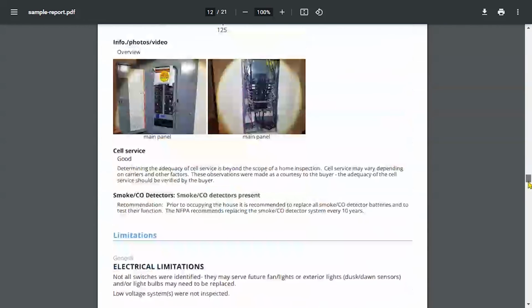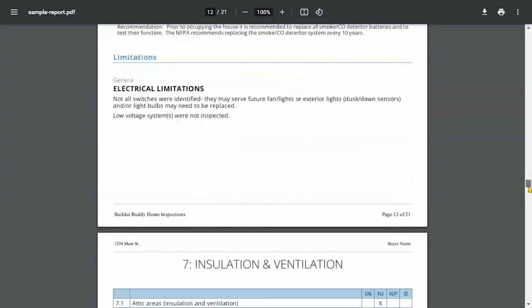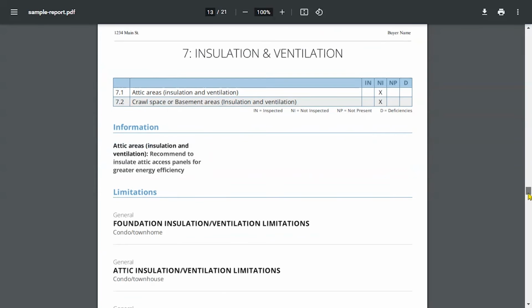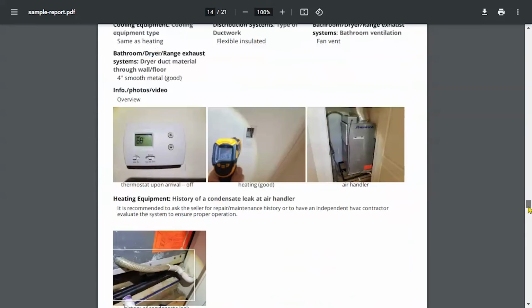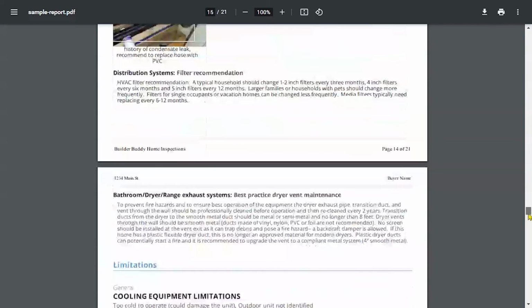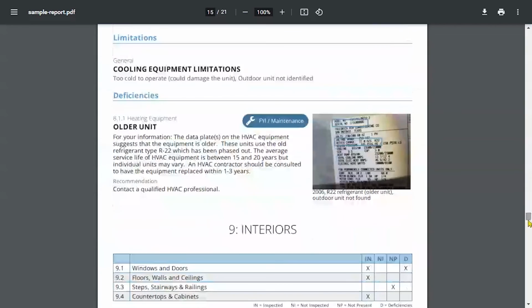Even though it was working fine, it's something that will likely have to be replaced over the next few years. And we're getting right through this report. Like I said, it was a pretty easy inspection. And the other talking point is the furnace, the heat pump has not been replaced yet. It uses R22 refrigerant, the older type.